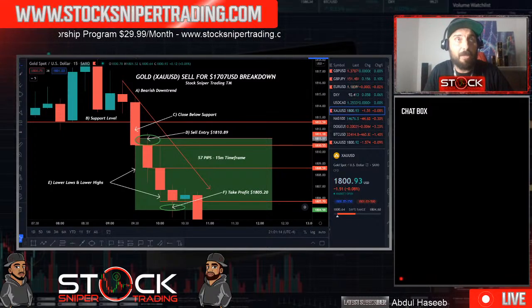So we had a bearish downtrend on gold. You can see from 7 a.m. leading up till 9:30. These are 15-minute candles, guys. And it could not break this support level, 1812.60. And then finally where we get these lower highs, lower lows, pulling back right here, this is where we get this candle that really breaks down right here.